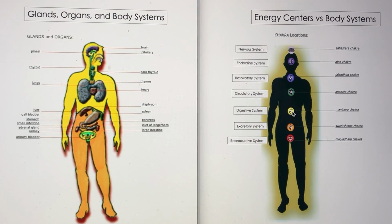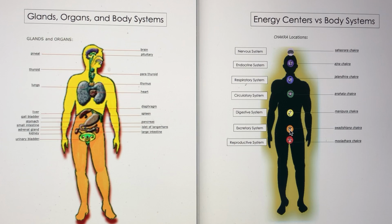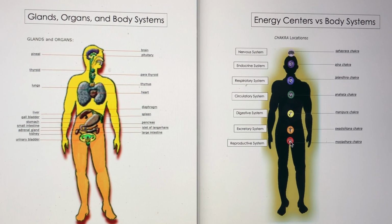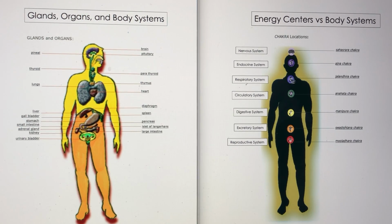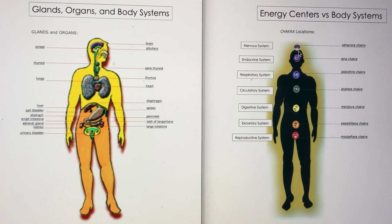Think of them as being located in the back of the body in cross section. So they're really like wheels, like discs. If you place them horizontally, you slice your body at these different levels. Imagine being a slice right here, right across. Then you have another slice across. You have another slice. So you are making 7 slices if you want to see the energy centers.